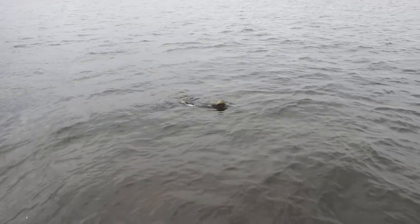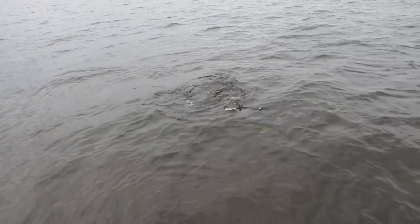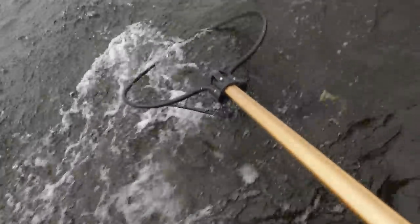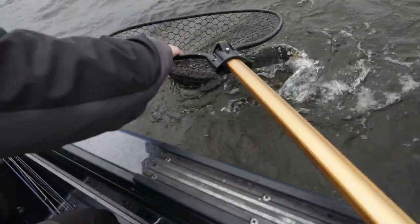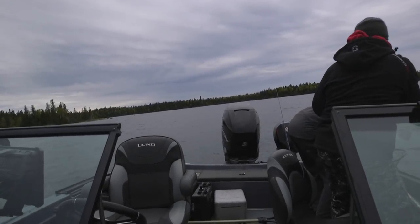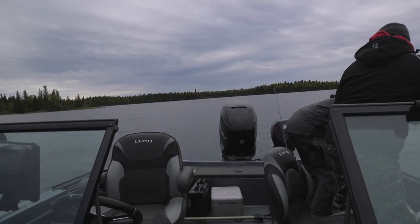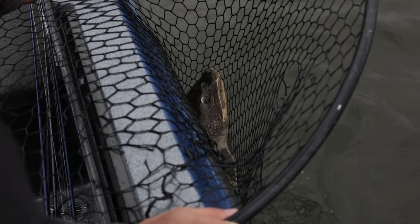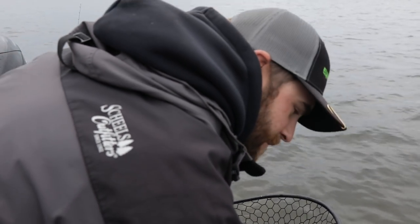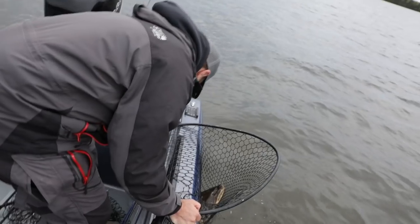The colors on her. Can you get her close? It's off. Oh my god. Dude, as soon as it hit the net, it was out. It came off? Just like that. Oh my gosh. It went from so much pressure to nothing.